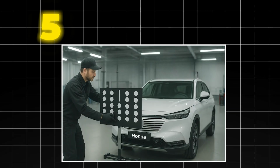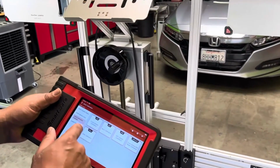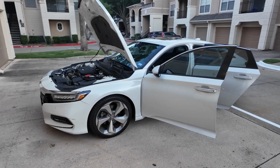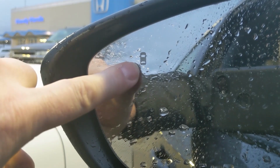Number 5. The advanced system recalibration trap. This one is especially dangerous because it hides behind technology most drivers don't fully understand. Modern Honda vehicles are packed with advanced safety features like adaptive cruise control, lane keeping assist, collision mitigation braking, and blind spot monitoring.